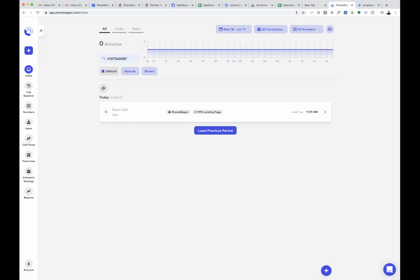When it forwards to a number, will the caller see what number they actually end up with? I.e., if my cell phone is the final number that answers, will the caller see that actual number ever? Caller will not. No. The caller sees just the number that they called. They don't know the configuration and forwarding of it on the back end.